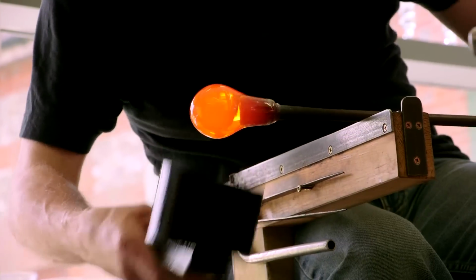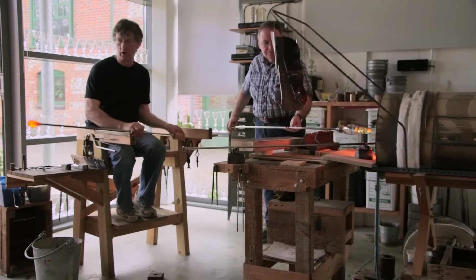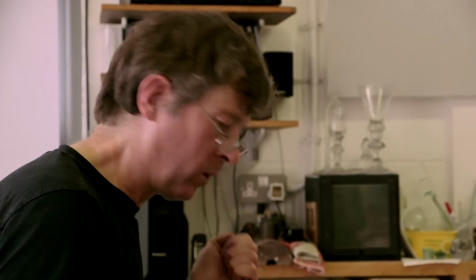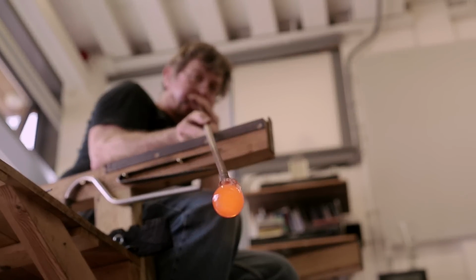In order to start a bubble off in a gather of glass, I'll use a process called thumbing out. Essentially what I'm doing is trapping air under high pressure in the blowing iron by sticking my thumb over the top end of the blowing iron. And the air under high pressure is heated up by the hot glass, expands even more, and starts to blow the bubble. I can then continue to blow the bubble by blowing down the tube.